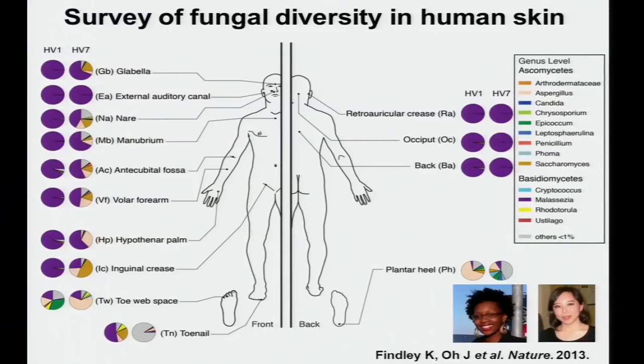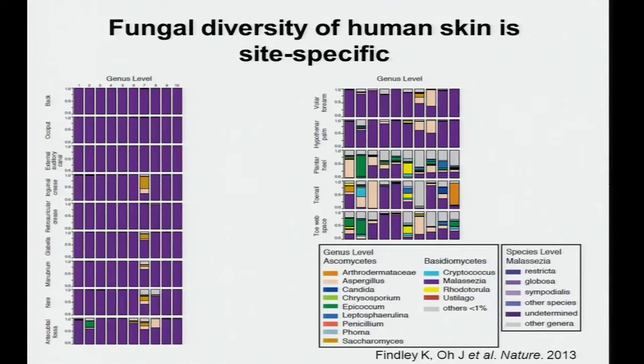So what we did was we had 10 healthy volunteers. I selected 14 sites. These are not identical to the ones we did in the bacterial survey, because these are sites that reflect sites of predilection for skin diseases for which fungal contribution may be playing a role. If you look at the relative abundance charts, each of these horizontal lines represents one body site, and each of the vertical bars represents one of the healthy volunteers. One of the most striking things you can observe here is that Malassezia predominates in 11 out of the 14 sites. That's the purple. That's why there's so much purple. But on the heel, toenail, and toe web space, so on the feet, there is much greater diversity. We have fungi everywhere, but it's just a different population depending on where you are.